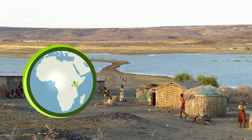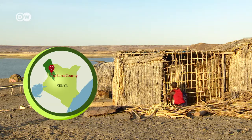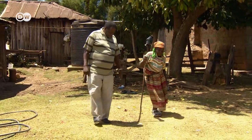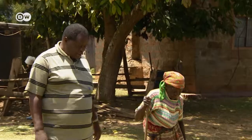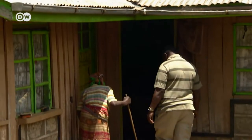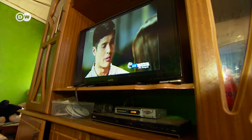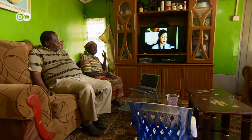This is a village in northern Kenya. 85% of all Kenyans living in rural areas have no electricity. They're not connected to a power grid. That's how it was for Peter Wanjau's family. Until 6 years ago, they only had occasional electricity from a generator. Fuel for it was too expensive to keep the lights on at night.